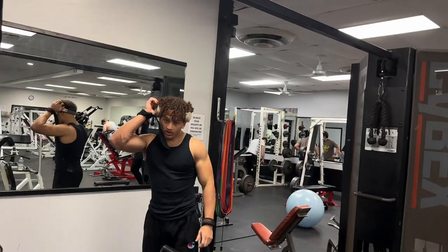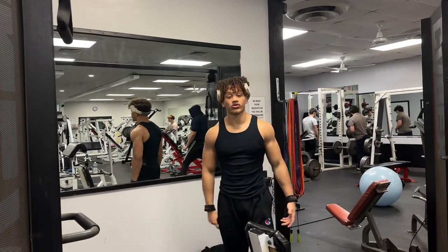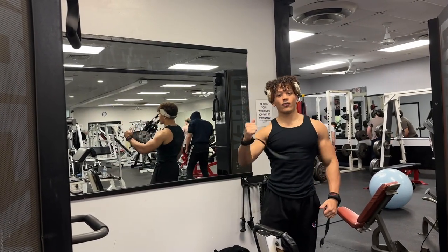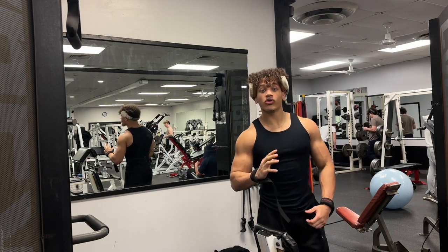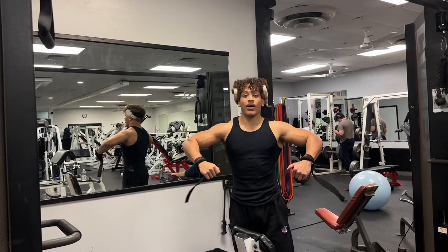Thing just hit me, man. Now we're on D-handle lat pull downs. They're not pull downs, but they're like high to low rows. I don't know what they're called exactly. They're like D-handle pull downs. The whole goal is just to focus on that lat. This will blow up your lats. This is the number one workout that blew up my lats.